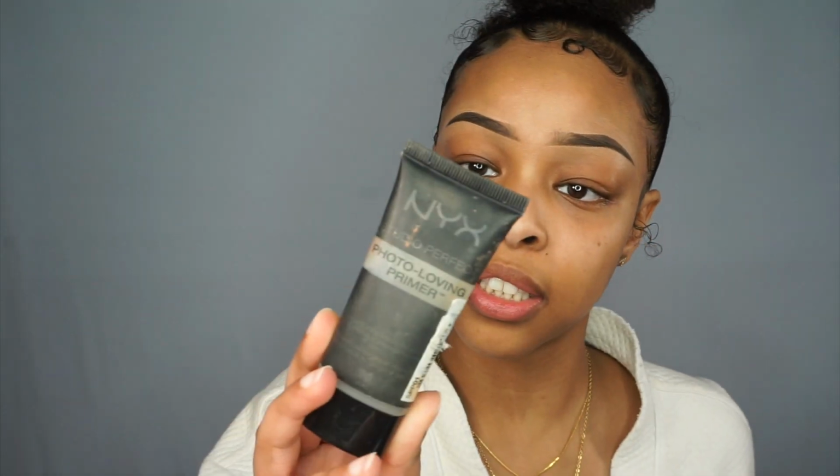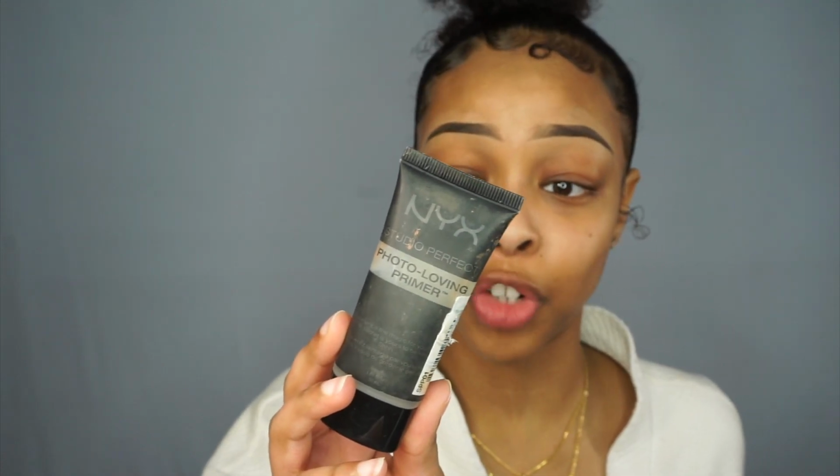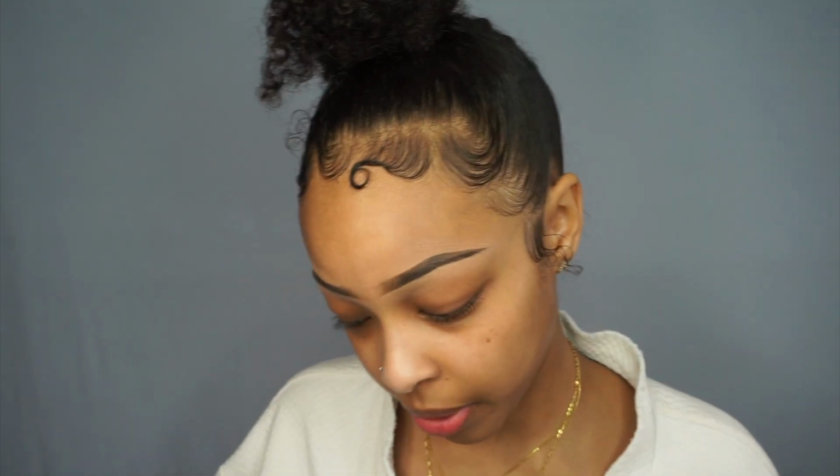Okay, because I'm not really doing an eye look, I'm gonna go straight to foundation. And for primer, I'm using this NYX Photo Loving Primer. It says apply before foundation for an unbelievably smooth complexion. Let's see how that goes. I'm scared because I haven't really used it, and drugstore primers is what I'm kind of iffy about. Anything drugstore face, like drugstore foundation, drugstore primer, is what I'm afraid to use.